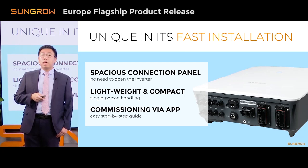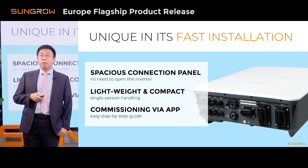Besides, the three-phase hybrid is also pretty friendly for fast on-site installations. No need to operate the inverter for making the cable connections. Its 27 kg weight and compact size make it available for single-person handling. The iSolarCloud app makes the commissioning and inverter initialization so easy thanks to the step-by-step wizard guide.